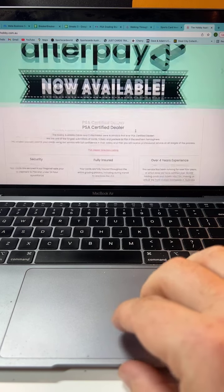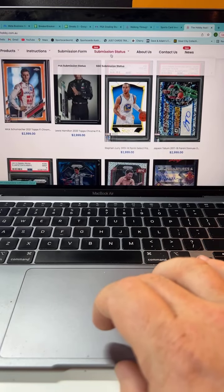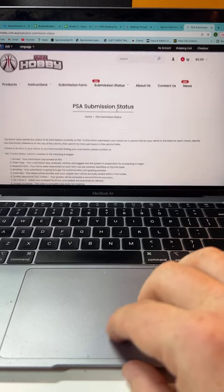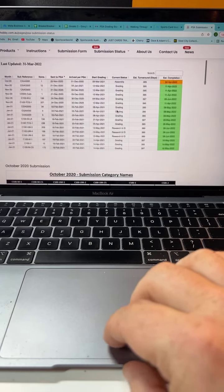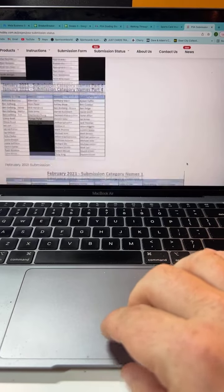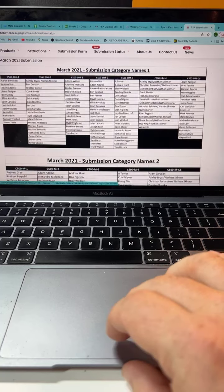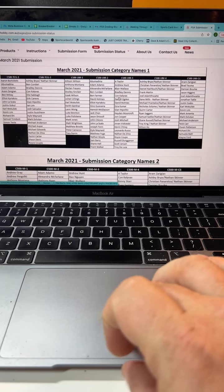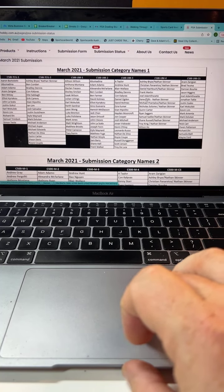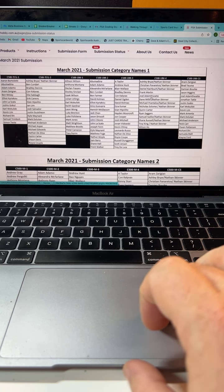The Hobby is where he has the status of everything. So you'll go to submission status, and you'll find where you are down here. Just to show that I'm not, well, I know bullshit anyway. Well, I do, but not with this stuff. I was in the March submission, and Con was too. There's Con, and there's me. So I'm in C500, UM4, Joel Adamthwaite.